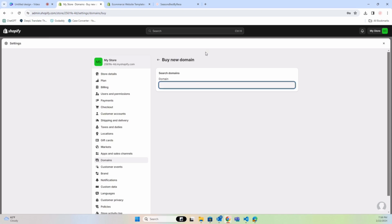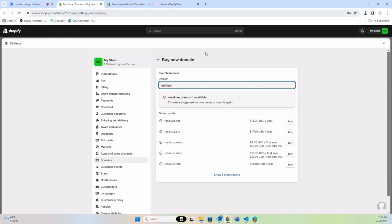Now, this is where you would search to see if your domain name is available. So, again, we're going with Rosa's, right? Rosa's Lux. Rosaslux.com is not available. No. So now I'm upset because who got rosaslux.com? But they do have other options: rosaslux.net, rosaslux.org, .store, yada, yada, yada. So maybe I really want rosaslux.com.